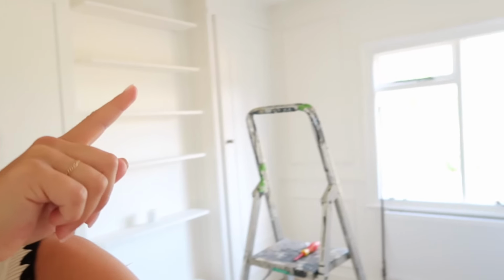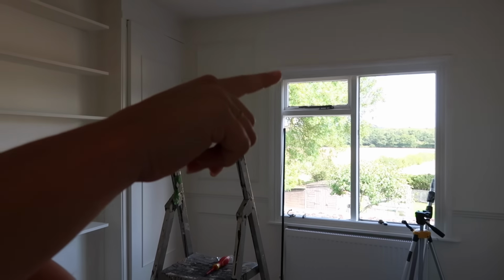Just from being in this room for that short time I'm talking to you, I can honestly feel sweat dripping off my body. This room is so unbelievably hot because the window is so old and you can only open that top tiny little portion there, and it's absolutely boiling. Oh my gosh. Right, let's go downstairs.